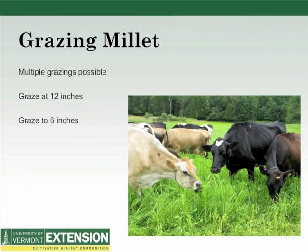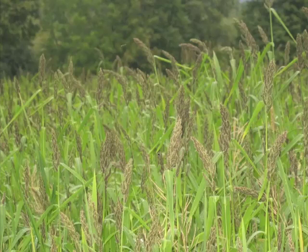And I think that's where we've seen a lot of problems on farms, that they just graze it too low and then it can't recover very well. There's some cows grazing millet right there.